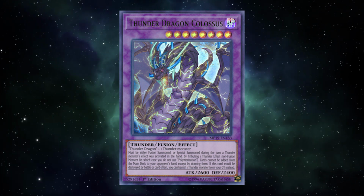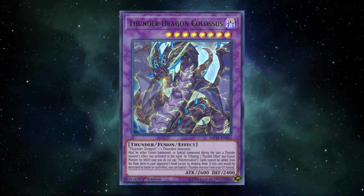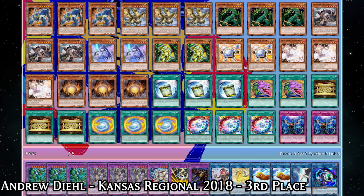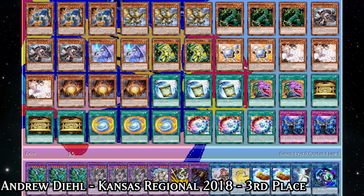One of the earliest and best, or at least earliest and most played variants of the deck, was known as Brilliant Thunder Dragon, like this example seen here at the third place list from the Lexana Regional in 2018, piloted by Andrew Deal. The deck played 3 apiece of the Thunder Dragon monsters with discard effects, Battery Man Solar as a Thunder-type Armageddon Knight, and of course Brilliant Fusion for the engine.